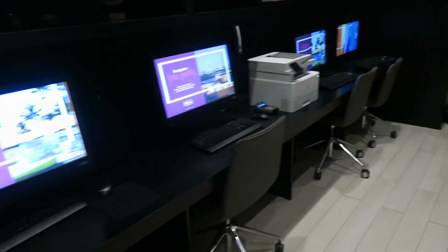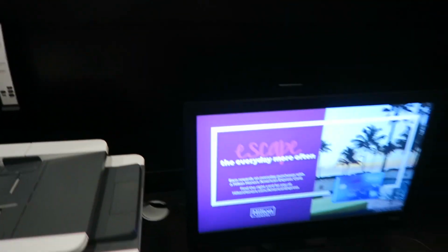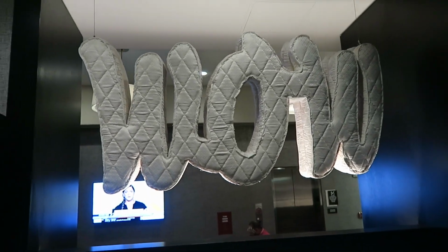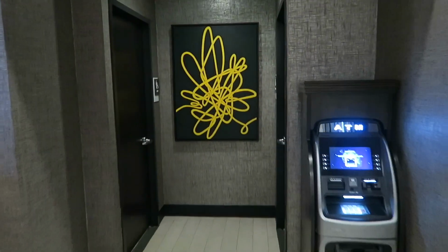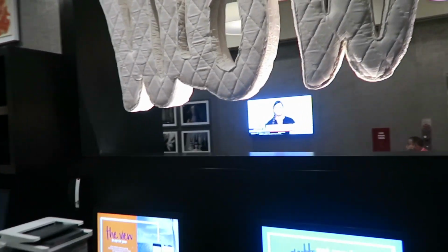Here's a little computer lab they have right by the lobby, and I need to print out my ticket for tonight, so I'm gonna go ahead and do that. I love this wow sign, that's so cute. And what else is over here? There's an ATM, some restrooms. There's a lot of hangout space over there too.